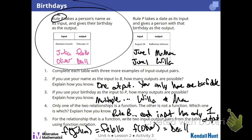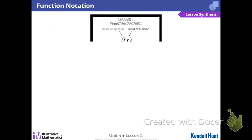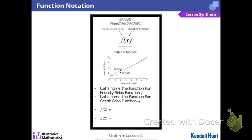The other one cannot be a function because the input, the birth date, can have a lot of different outputs. Each person only has one birthday. That is a function. All right, you are going to show me your lesson summary to get the homework today.